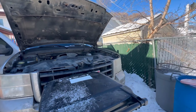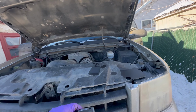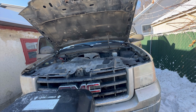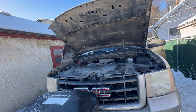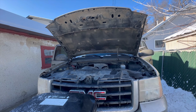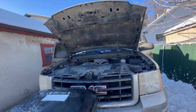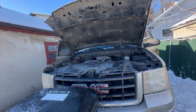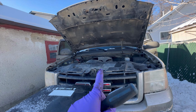All right, guys. So today I just want to showcase this truck that I got here. The backstory about this truck: I got it about a month and some weeks ago, probably about a month. It was actually owned by a lady with her boyfriend who owns a farm. They were using this for farm work, and they bought the diesel one, so they decided to sell this one.